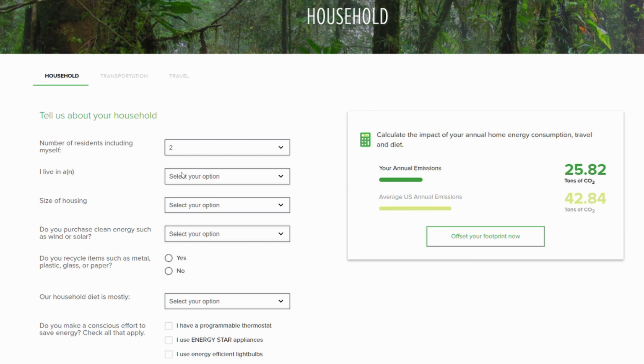I'm gonna do my entire household because I don't know how much trash and electricity I use as an individual. Number of residents, including myself, 2. I live in an apartment building, 2 to 4 units. Size of housing. Do you know how much square footage we have?